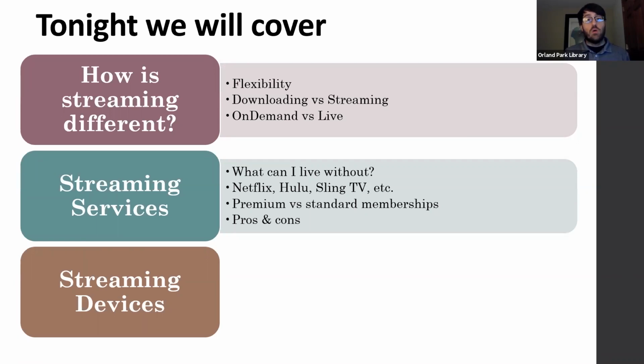Netflix, Hulu, Sling TV, these are all kind of buzzwords that you've probably heard. These are some of the more popular ones, but there's smaller ones as well. Again, that comprehensive list from Consumer Reports that we've linked to on the calendar for on the website can really help figuring out those services.